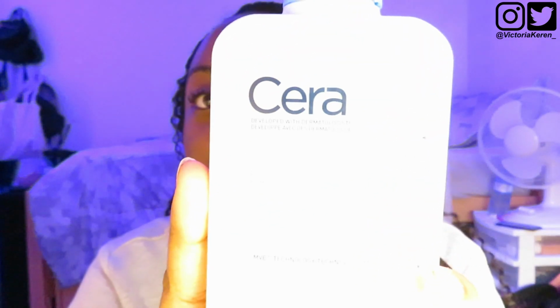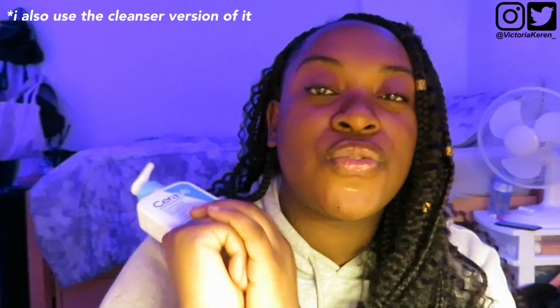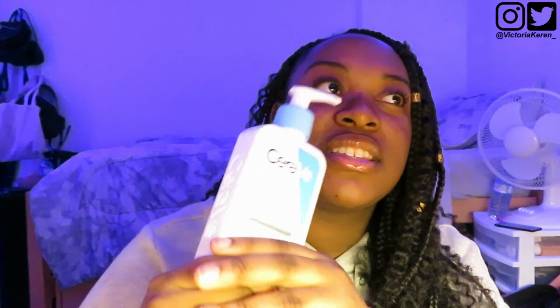Okay, so like in my last video, I still use the CeraVe Salicylic Acid Renewing Lotion. This has been a staple for years. I love it, it's a holy grail in my skincare routine. It will probably never leave unless I find something better, but usually what's better is more expensive, and sweetie, we're in university, we don't have the money to pay for more expensive stuff, okay?